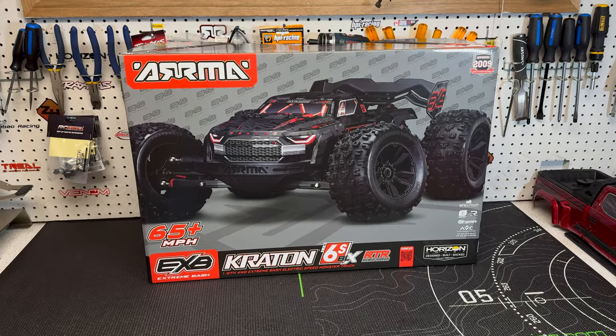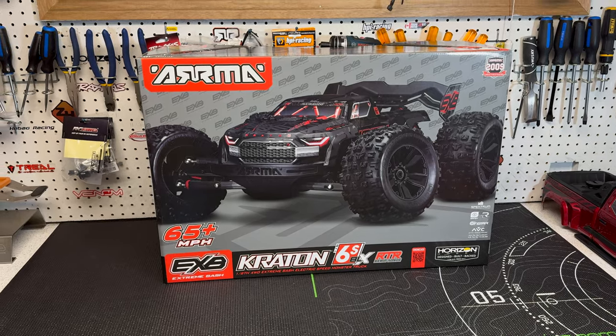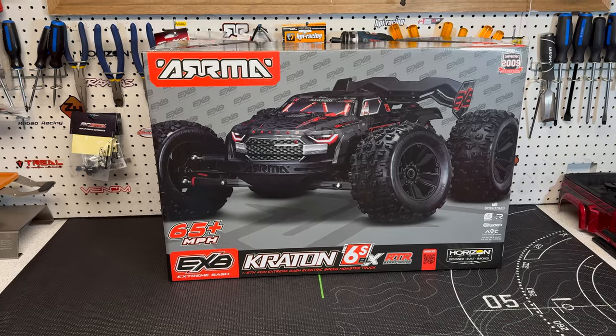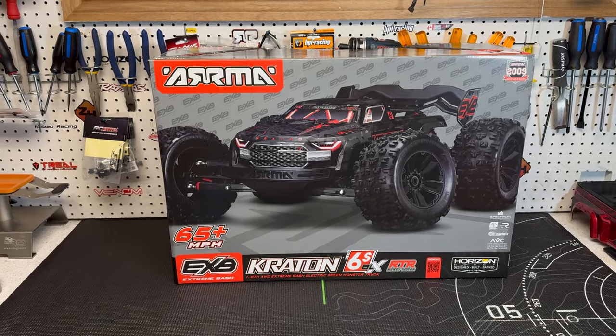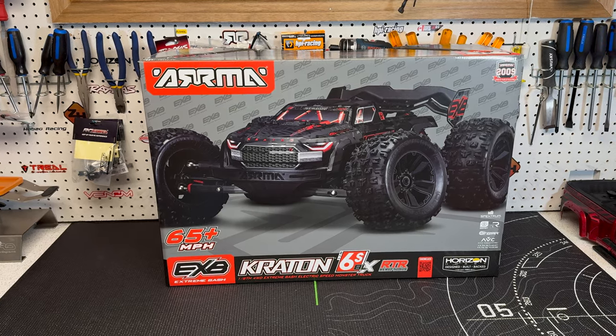And the Kraton 6S EXB RTR is, in my opinion, and should be, I mean, I haven't even driven it yet. I've driven other Kraton 6S EXBs, but this is the RTR one. This should be at the height, the pinnacle, however you want to say it, of 6S bashers.